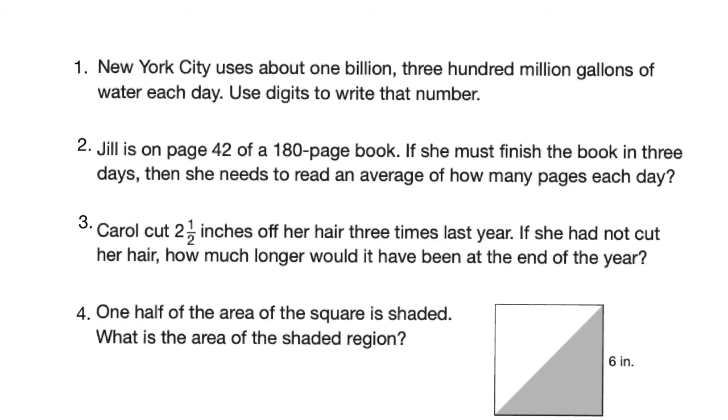So problem 1 is New York City uses about 1,300,000,000 gallons of water each day. Use digits to write that number. So now on Edpuzzle, you guys are going to be paused and put in your answer. Great.